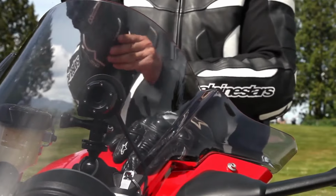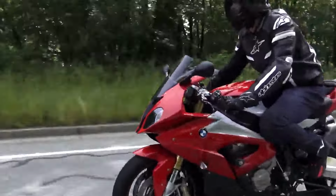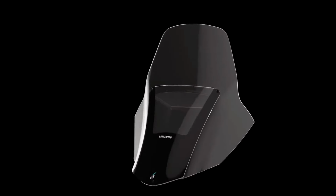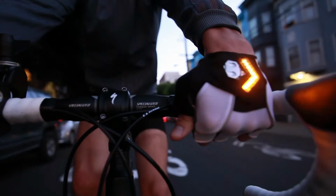Embarking on your motorcycle journey, explore our essential guide to the top 15 must-have gadgets for beginners. From enhancing safety to maximizing convenience, these gadgets are tailored to kickstart your riding adventure with confidence and style.